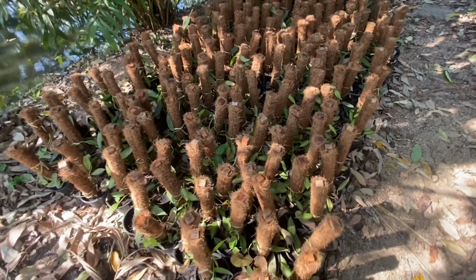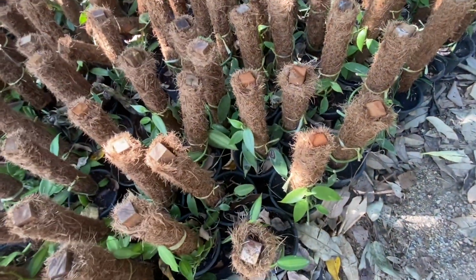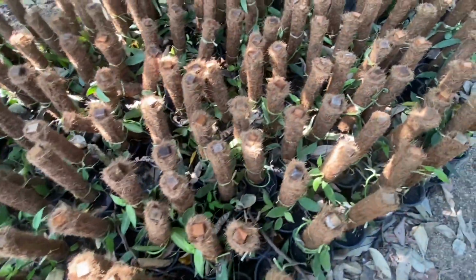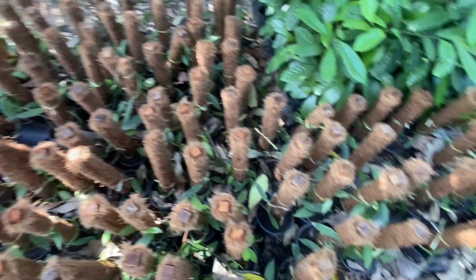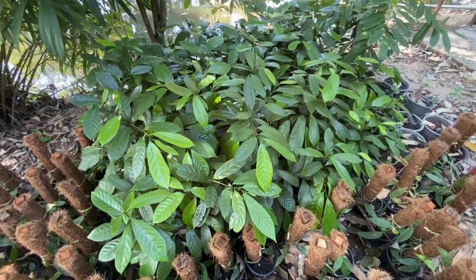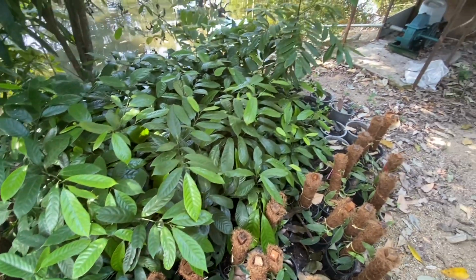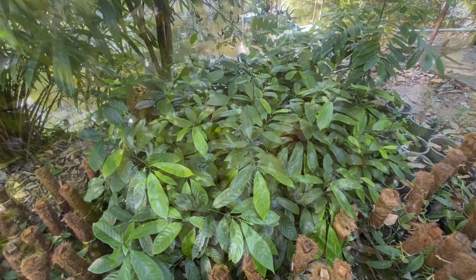Vanilla plants have, despite the very high prices that they fetch, become somewhat popular here in Thailand, and we are growing them in great numbers. This is nutmeg that you see here, nutmeg seedlings, another popular item.